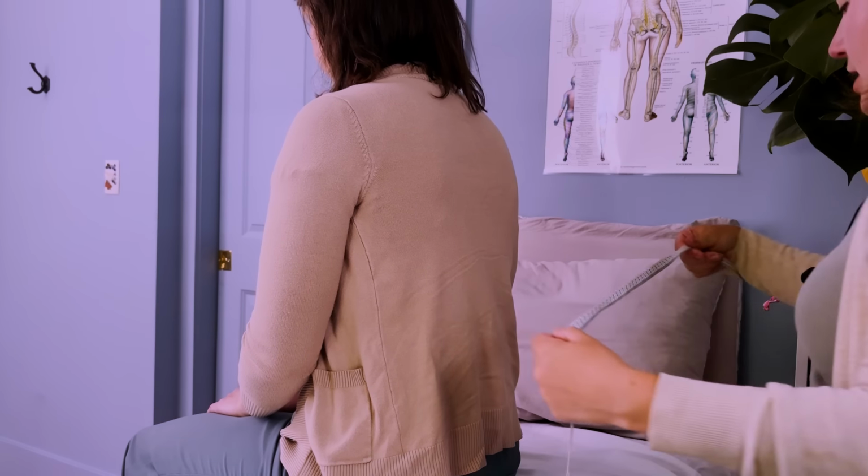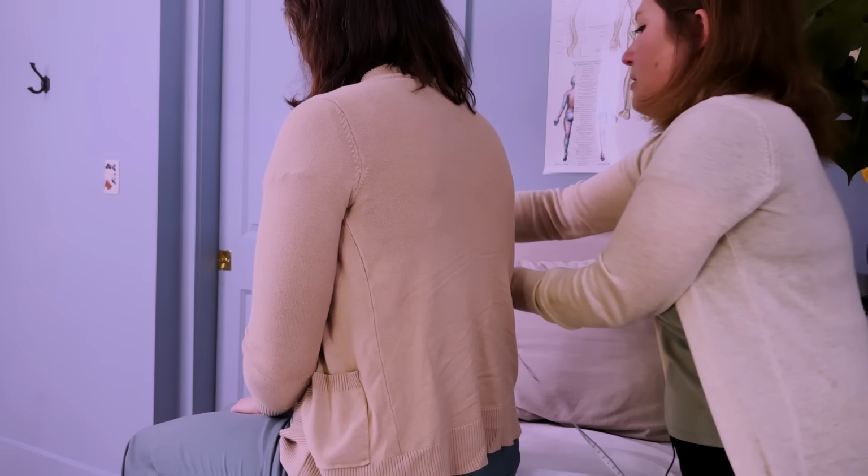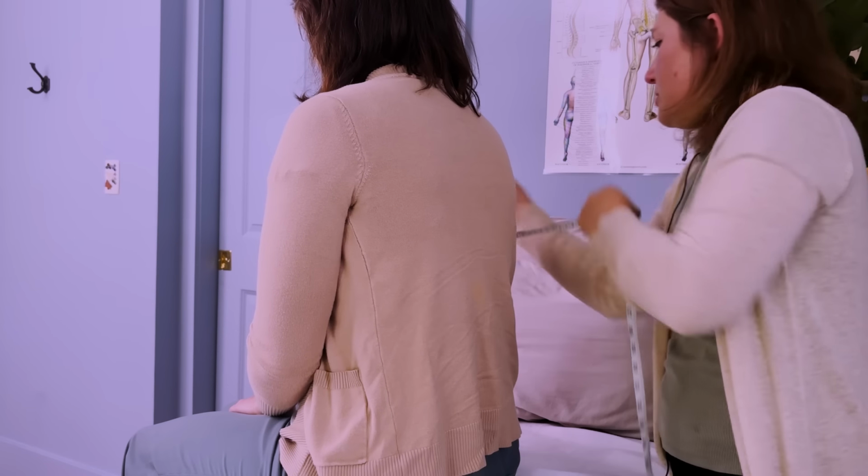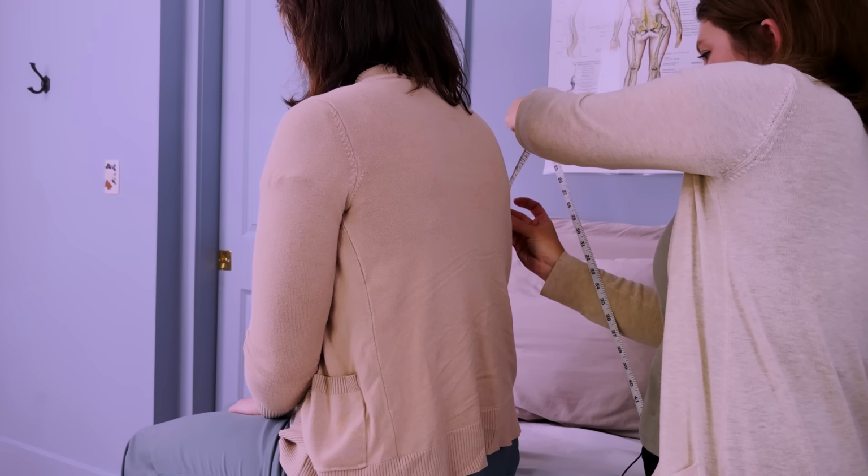What is your exercise routine like? I try to walk a lot and go running. Perfect. So some cardio in there.